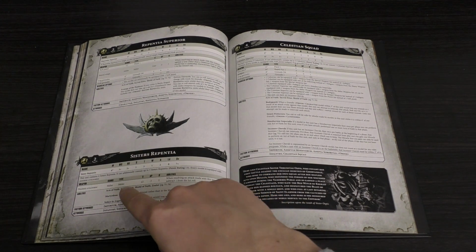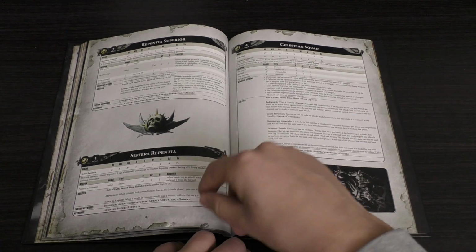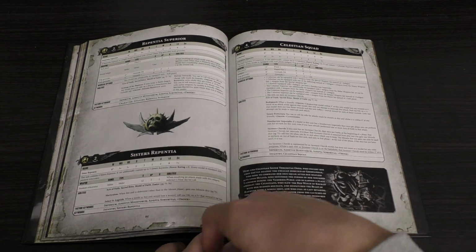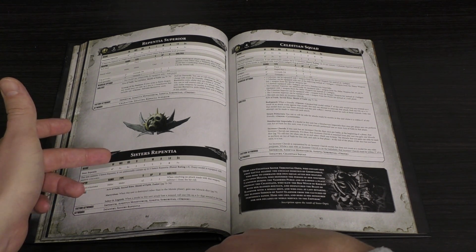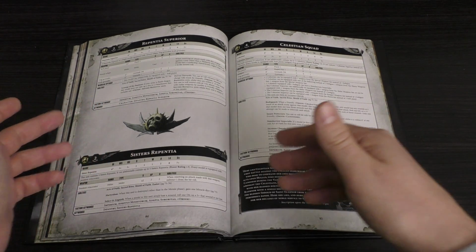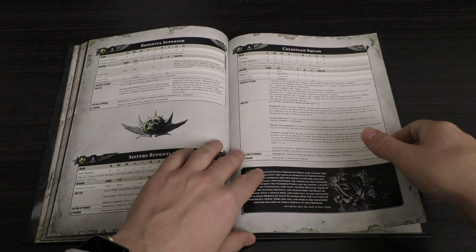The Sister Repentias have these Penitent Eviscerator weapons. A melee weapon, strength ×2, so it's strength 6, AP -3, very decent, and 2 damage, very decent too. They could have put like damage D3 or something. But when you resolve an attack, you subtract 1 from the hit roll. That's alright, because they have 3+ ballistic skill anyway. They have a weapon skill of 3+ anyway, which is better than a normal Battle Sister, which is quite odd. They've also got an ability called Martyrdom. Anyway, moving swiftly on.